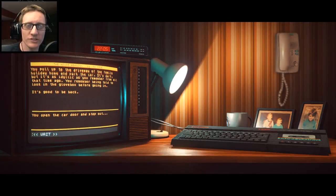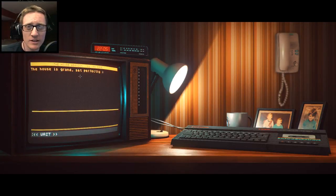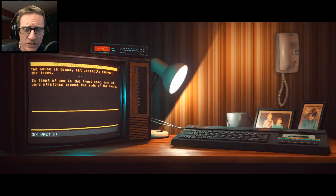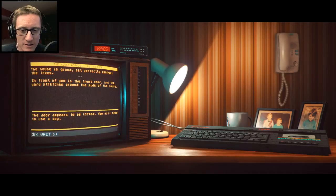You open the car door and step out. You feel a windy chill down your spine. The house is grand, set perfectly amongst the trees. In front of you is the front door, and the yard stretches around the side of the house. The door appears to be locked. You will need to use a key.